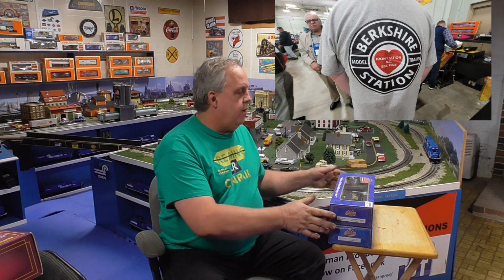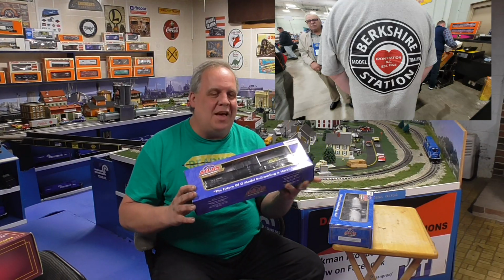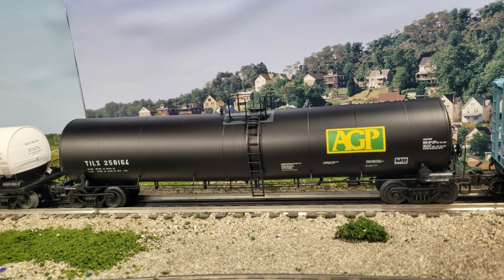I'd like to give a shout out to Landon over there at Berkshire Station Model Trains. Another younger generation who decided to put two feet into owning a hobby shop, and he's doing very well with it, so make sure you support him. Again, that's Berkshire Station Model Trains. And I just could not walk away without these. He had this Atlas Master Series tank car. Very nice piece, had to have it.